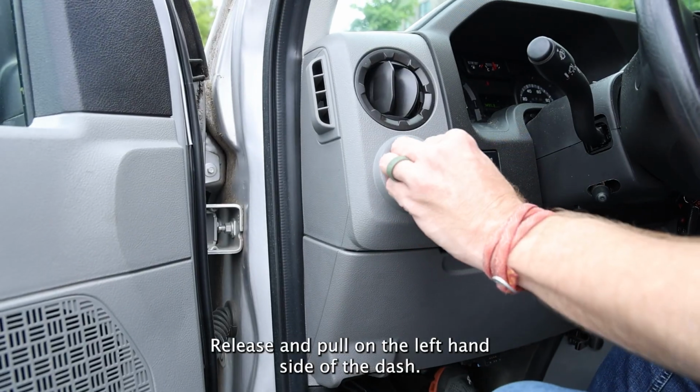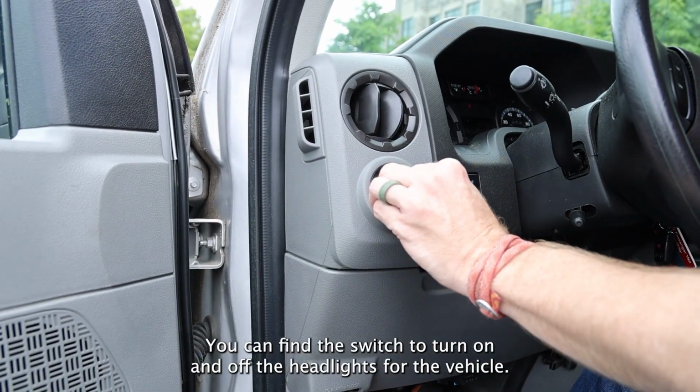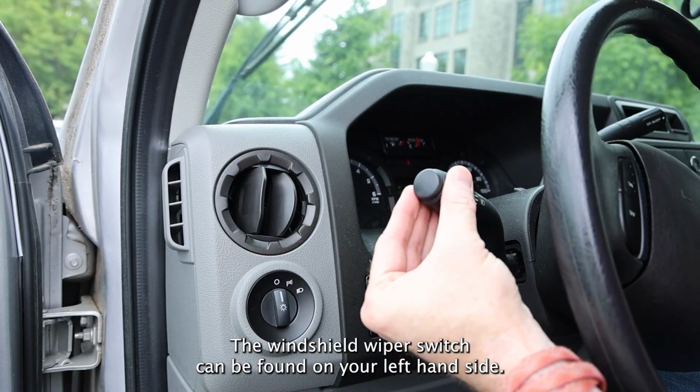On the left-hand side of the dash, you can find the switch to turn on and off the headlights for the vehicle. The windshield wiper switch can be found on your left-hand side.